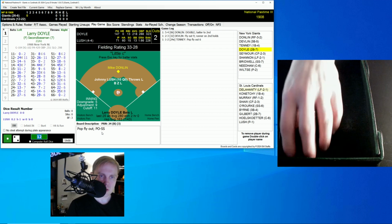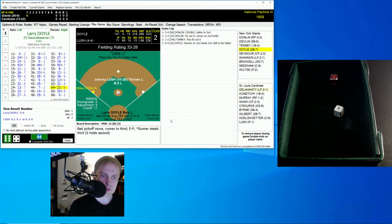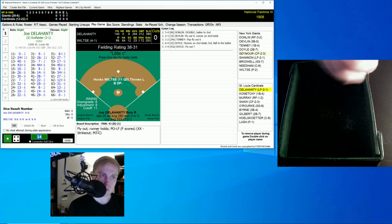Up comes Larry Doyle. Larry hitting only .218, 13 RBIs. And he rolls a 64 for a 22, and that's going to be a stolen base by Donlin. He steals third, so McGraw playing aggressively here. Doyle again, and he rolls a 14 for a 43. It's a fly ball to left. Delahanty has it for the out. We go to the bottom of the first, and the Giants are held scoreless.